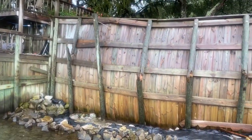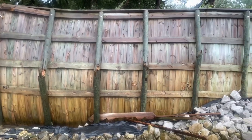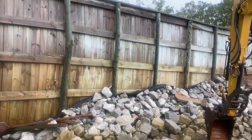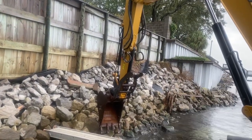Here's the wall. We got about 13 foot exposed. Definitely used two smaller pilings. The piling's all snapped right there in the middle, and the wall has definitely failed. We're gonna come back with two walls here, one a little bit further out, and then we'll do the upper wall also.